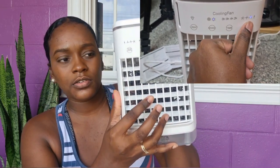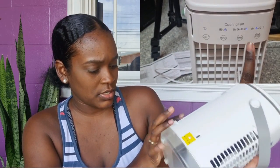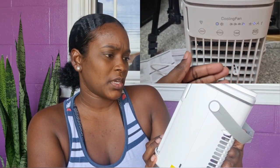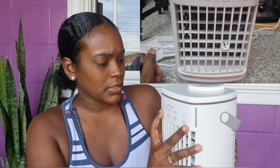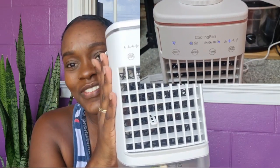You close it, and you could move this up or down. Does it have a temperature gauge? I'm not seeing anything to gauge the temperature, or it's just one speed. Okay, no. Oh, these are buttons. Are these buttons? I believe they're buttons. Okay, all right, y'all. So I'll have to test this out, so you'll probably get this in another video. But this is one of the things that I got.